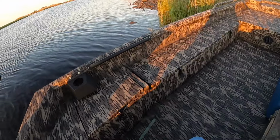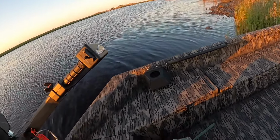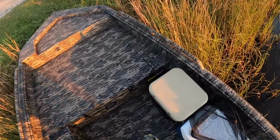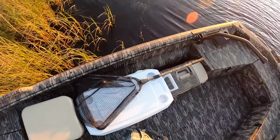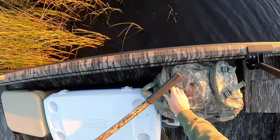Just made it out to Bayou Lacombe. Time check, 6:34. Waiting for a buddy to get here. Got it all loaded up. Obviously we were the first ones here. Just getting all rigged up.